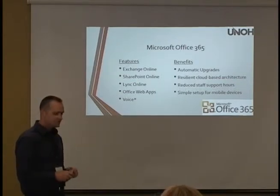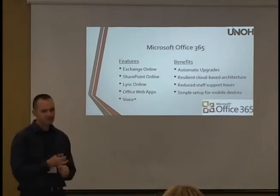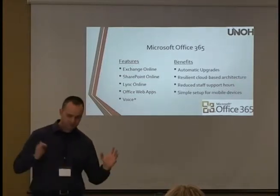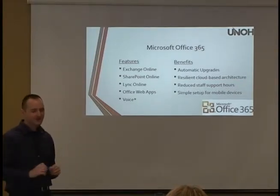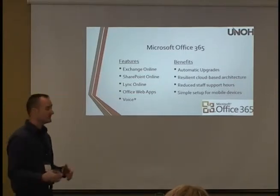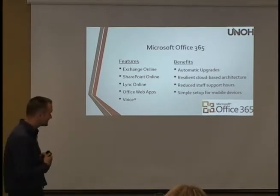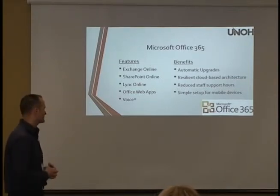Resilient cloud-based architecture. I learned this in a session today. Microsoft has 8,000 servers, 800 switches, 400 racks, 80 something else, and 7 data centers. So I had most of the numbers there. They have all of this infrastructure that we couldn't afford, and we wouldn't have a place to put it. And so they have these data centers all around. Their architecture is stable, and in my humble opinion, Microsoft can do email better than us. So we're going to leave that to the experts.